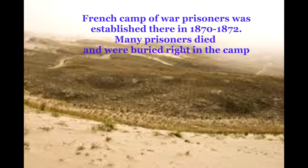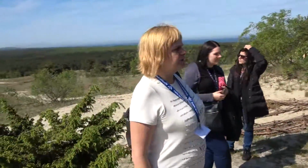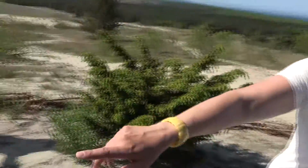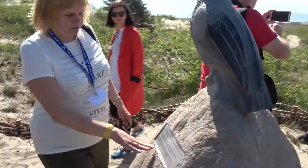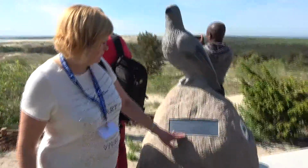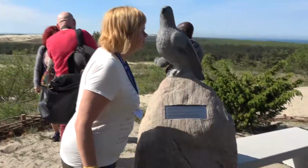And they lived in not very good conditions in barracks, and they've been planting lots of trees here. They were used like workers, and quite many of them died, and they've been buried here in the same spot, called this place Valley of the Death. And this monument also from last year, it's appeared. Yeah, you can see, in memory of French war prisoners who contributed to the development of the landscape of the Curonian Spit.